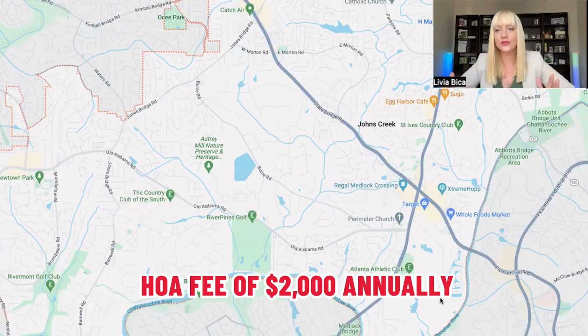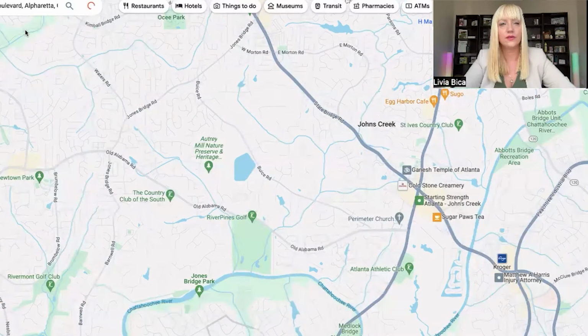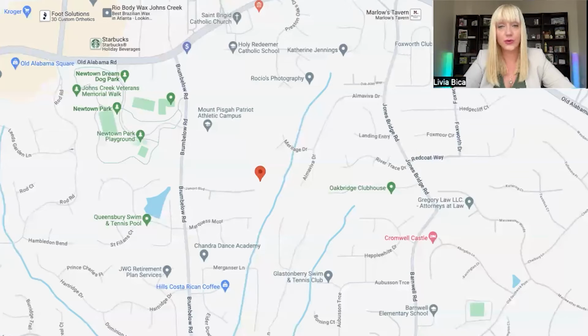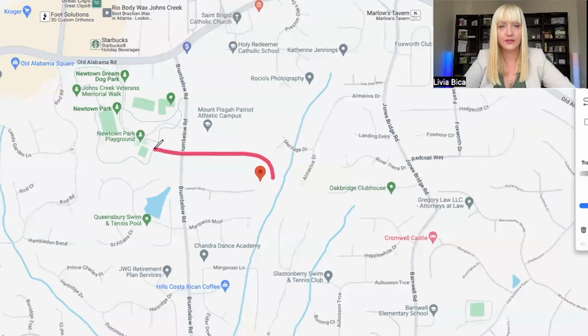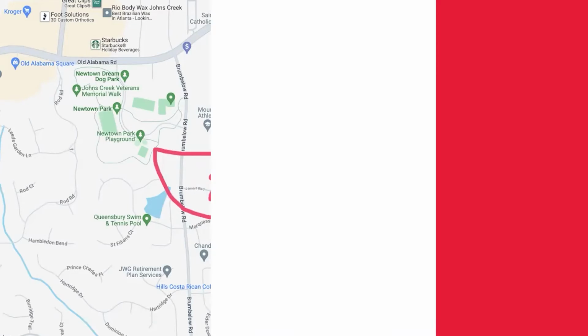HOAs are $2,000 annually. So let's jump in the car and go see the Estates at Deer Chase, which will be right here. Very small subdivision, but a gated community, the Estates at Deer Chase. This subdivision here, $2 million, brand new construction, gated community. So let's jump in the car and go check it out right now.